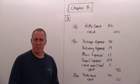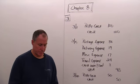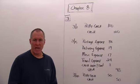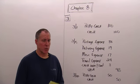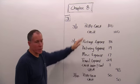The third problem in this chapter is also a petty cash question. And I see here that Acme company uses an imprest petty cash fund. Imprest fund is the same as petty cash. The fund is established on March 1st with a balance of $100. So the journal entry on March 1st is again to debit petty cash and credit cash.